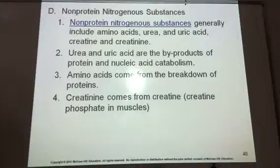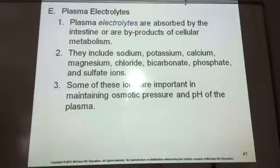Amino acids are formed from the breakdown of proteins. They're a small part of the chain in a protein. And then creatinine comes from creatine or creatine phosphate in the muscles. So these are not proteins. Amino acid is a small part of a protein, but it's not actually a protein.